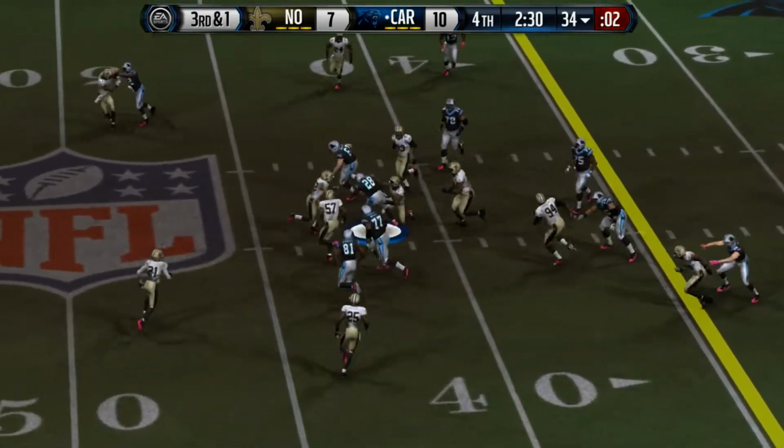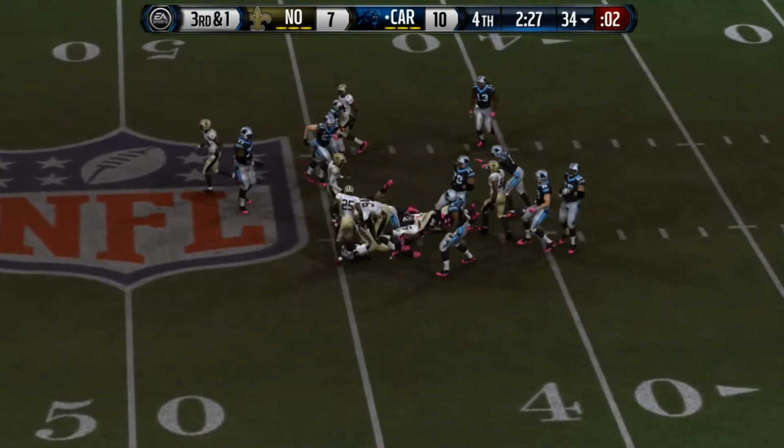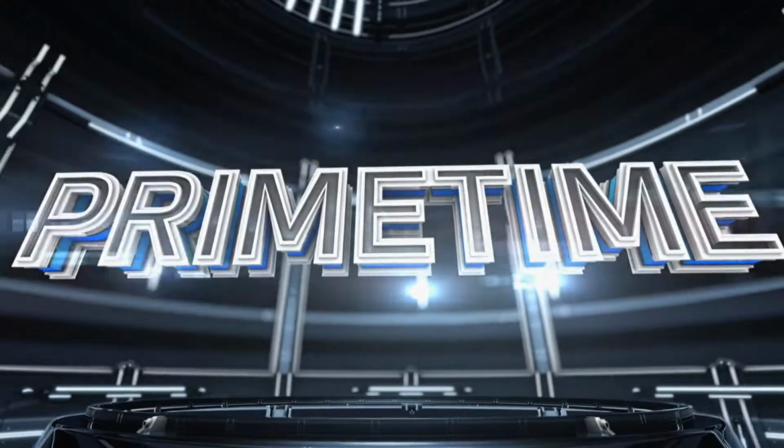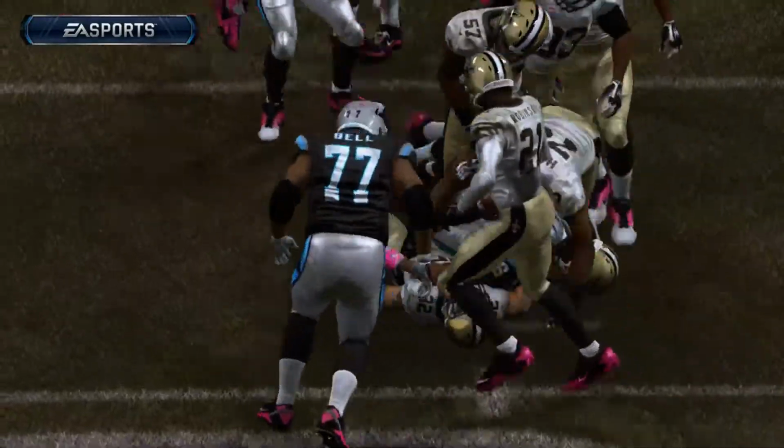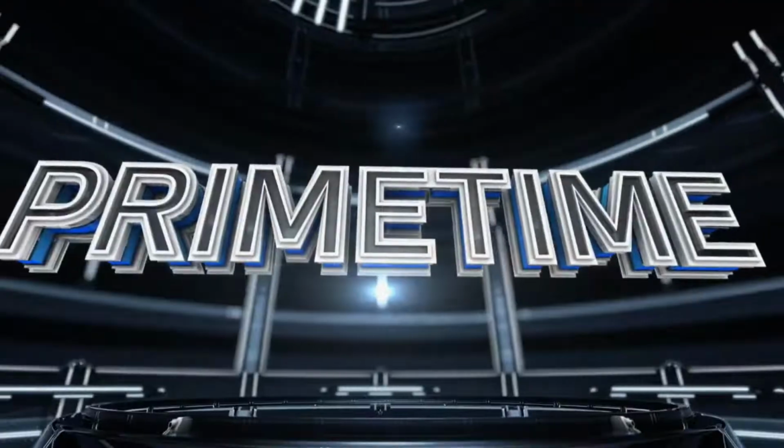Newton handoff. Lawton's there that time for the tackle. Good job by the offense picking up a first down there. They've been terrific all day long. They're winning the football game, and they are tiring this defense out.